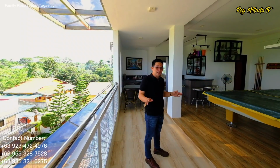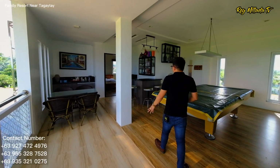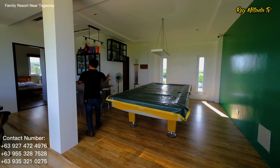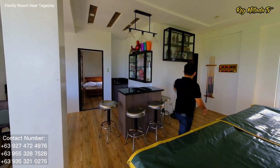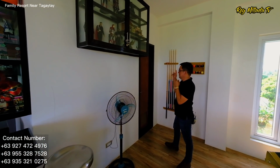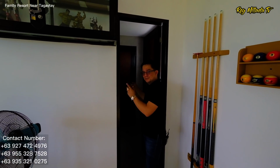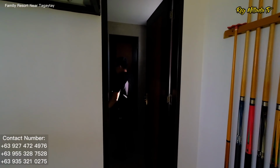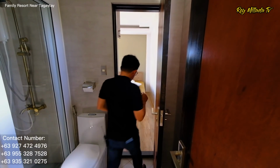Anyway, this is the fourth level of this building. You have here the game room, a bar area, and a toilet space. But itong toilet area na to is common, no? With the other room. Check this out. Okay, so this is the common toilet sa taas.